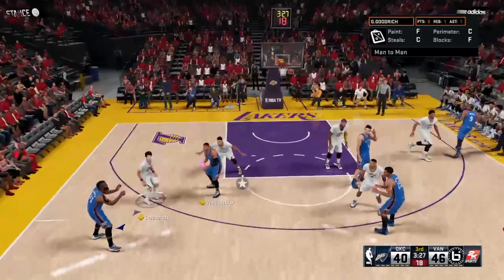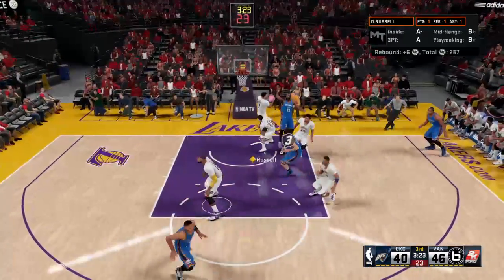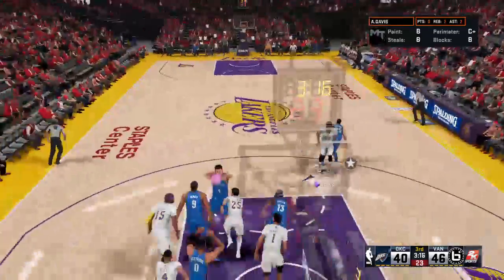Yeah, you can't say that with enough emphasis. The defenders are just not being aggressive enough down low. You got to play with some physicality in the paint. He feeds it to Goodrich. It's taken away by Collison.